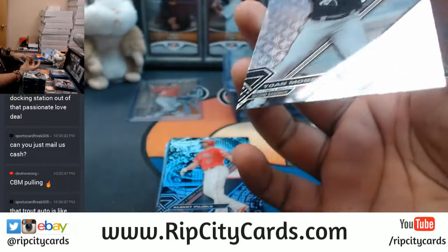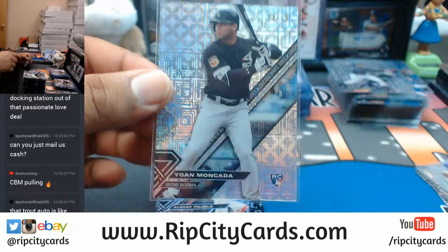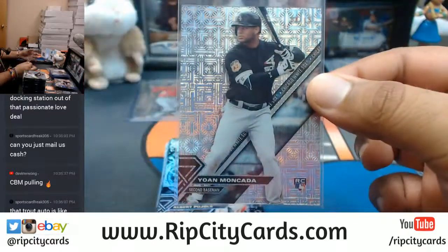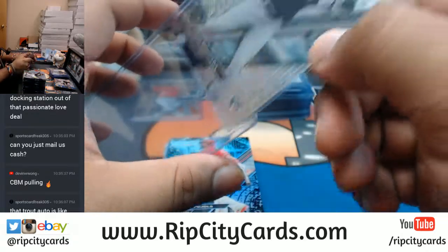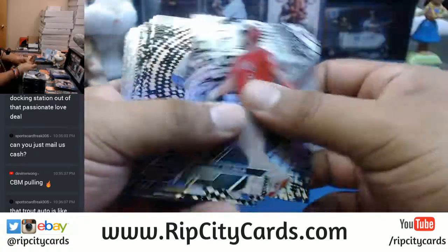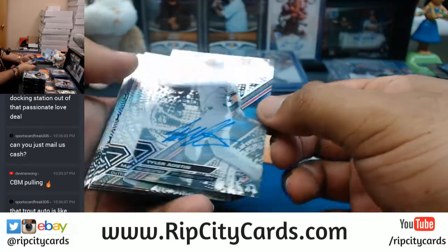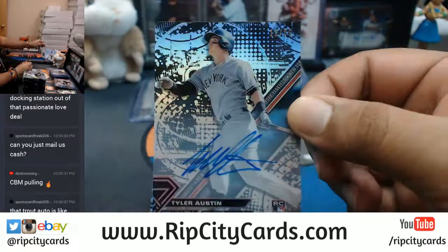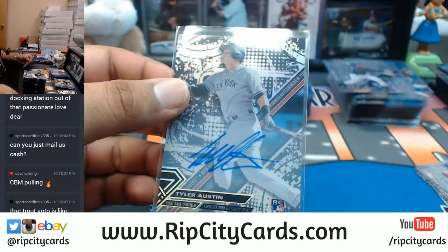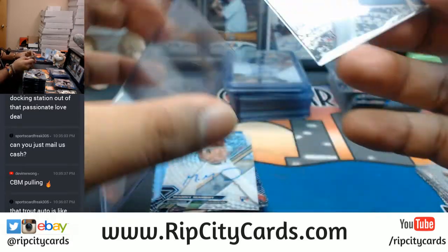Hold on. I don't even want to touch it with my fingers. Check that out. Yoan Moncada. 4 out of 15. That is the case hit right there for the White Sox. Very nice. Good looking out, Easy Cheesy. I love you. For the Yankees, 12 out of 50. Very nice. The black variation for Tyler Austin of the Yankees. Yankees had a decent break.